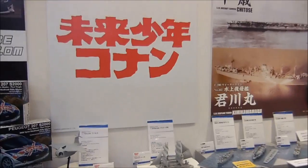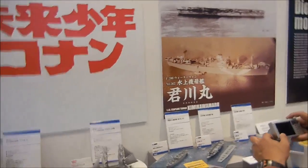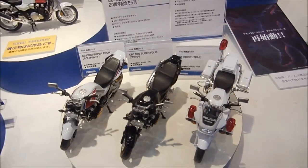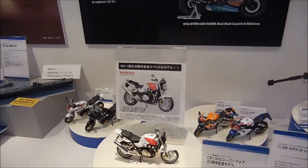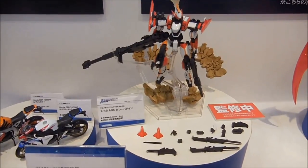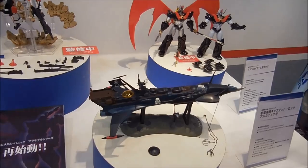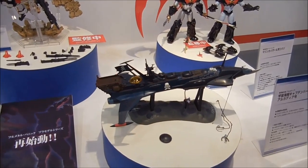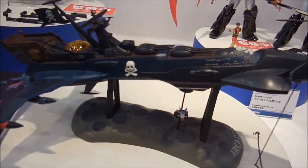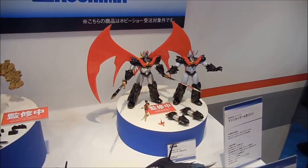Here's some boats. And yeah, boats. Okay, so there's a bunch of motorcycles here. Not sure what that's about. There's the Arcadia from Captain Harlock. And some Mazinger. There's Mazinger Kaiser.